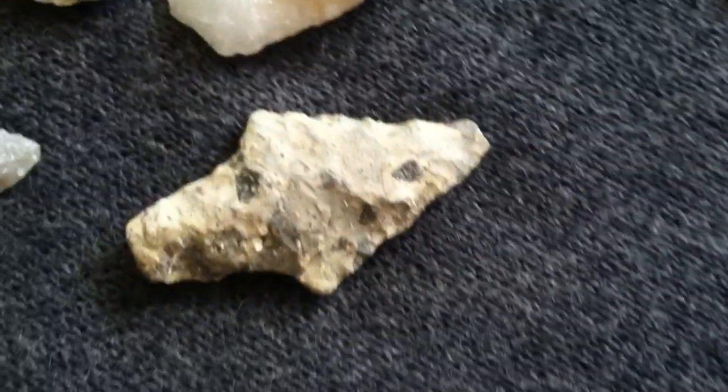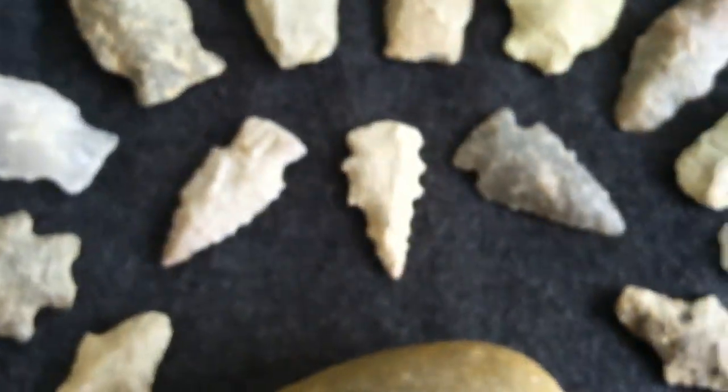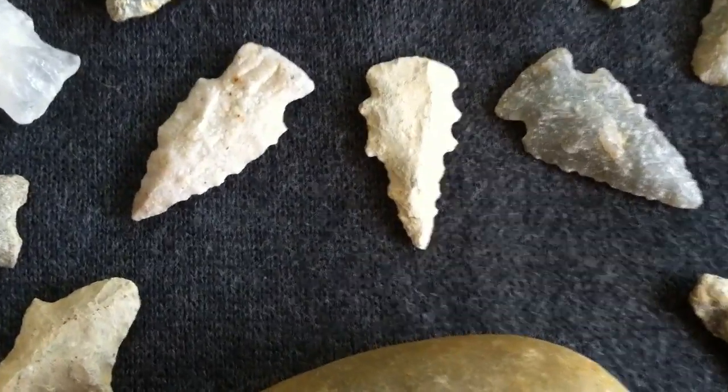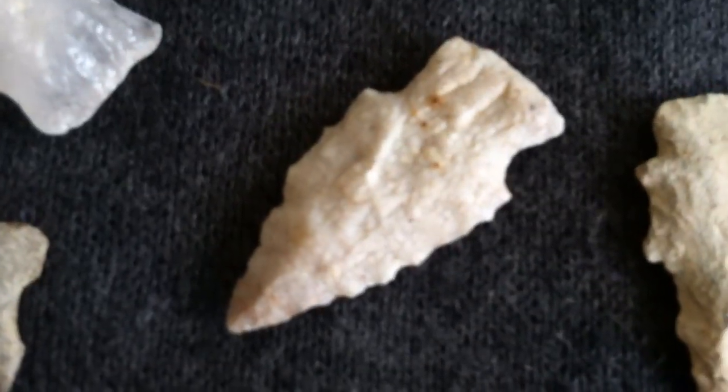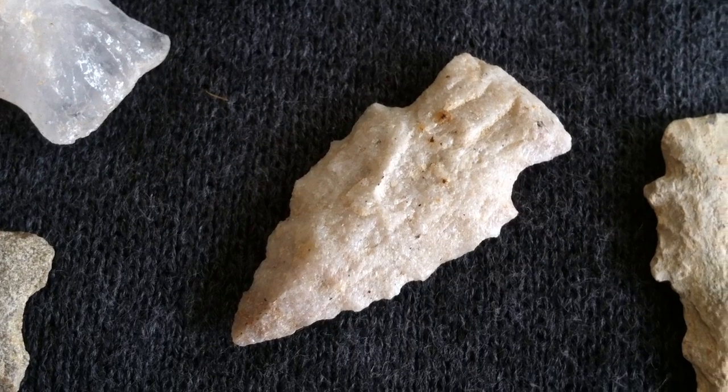Anyway, and then there was this one, sort of a Marl Mountain type of point. Look at that material. Nice stuff, though. Oh, I even forgot these ones in the middle. They were stellar. Look at this piece. The Lookout.